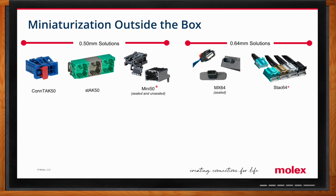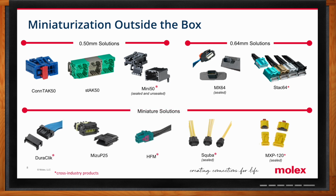Some of the other miniature solutions that we have are DuraClick, which is a 2 millimeter centerline product. It's a wire-to-board product that's found great success in automotive. And then we have our Mizu P25 and our Scuba 25 system. Those are sealed wire-to-wire systems that are used both in automotive and a lot of other transportation applications. And then in terms of a preview of coming events, the HFM, which is our high-speed FACRA mini product, we're currently providing that directly to OEMs, and we'll be bringing that into the distribution channel early next year also.